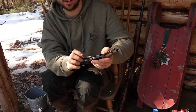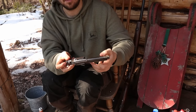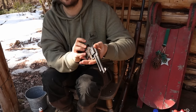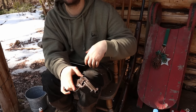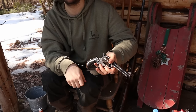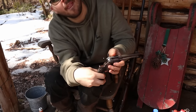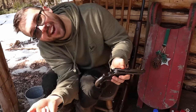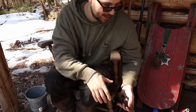I got a pretty good deal on it. I mean, thousands of dollars off because of minor flaws like so. But for me, it's a nice shooter. Really, really enjoy this little thing. Like I said before, not to get it confused, it is a noisemaker. I'm not going for accuracy or anything like that.